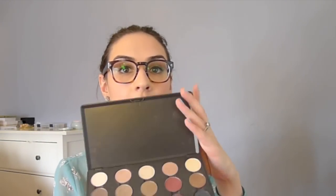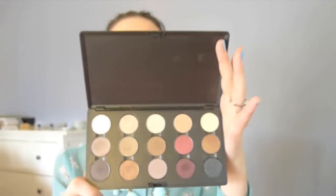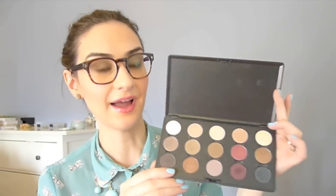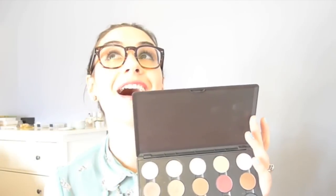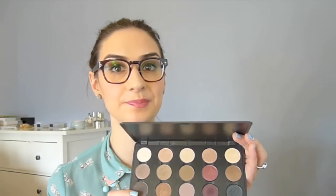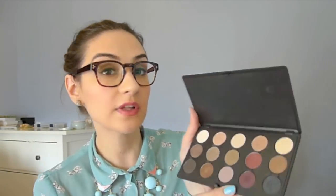As you guys know, I've been loving MAC eyeshadows, and dun, dun, dun, dun. I finished my palette this month. Woo! Yay! I was so excited when I finally put the last one in. I probably spent an hour or two the day I got the last of the order in, organizing this palette and going through each one and trying to figure out the best combination of colors just for how it lays in the pan so it would look pretty.